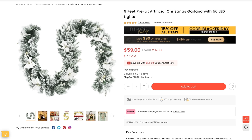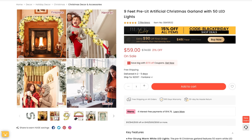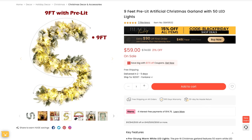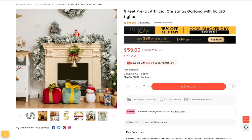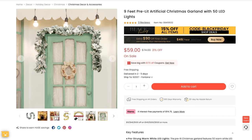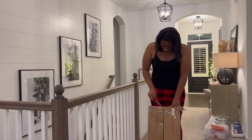One that caught my eye was this beautiful garland, and I just loved how it looked natural. It looked very flattering, and then I loved that it was pre-lit as well. So I was curious and I went ahead and chose four of these. They are 9 feet long and I chose them to go around my beautiful banister, and I thought that it would look great in our stairway.